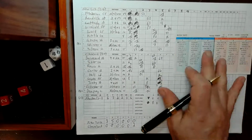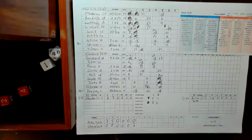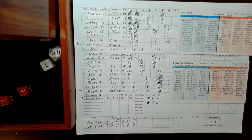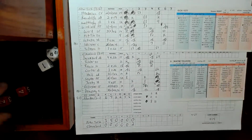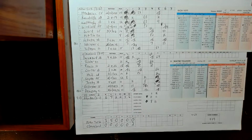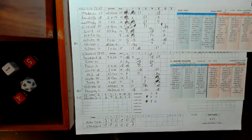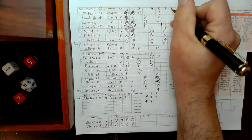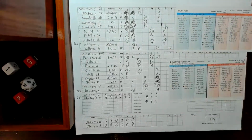Rich Yett starts the 7th inning. He will start the 7th for Cleveland. And he'll be facing Wayne Tollison, bottom of the order for the Yankees. It is Wayne Tollison against Yett. And that is a 1-9. 1-9 for Tollison. Ground ball to first. Joe Carter will take it to the bag himself. And there's one away.